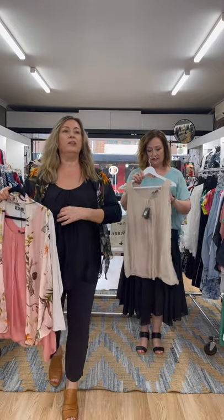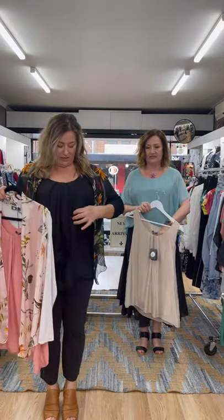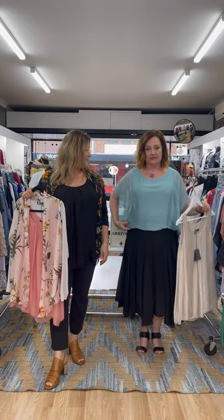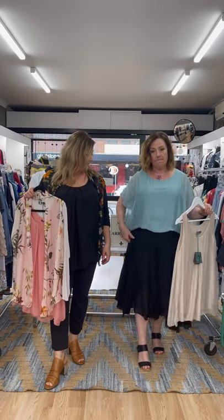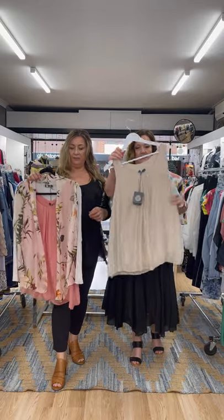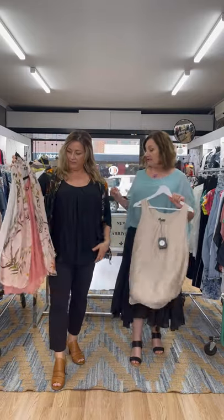So this is lovely. It just depends on your bust size, but it's got a nice little pleat in the middle. I'm in an M in this top, and the skirt is an M. And Camilla has the large on in the camis, and in the little jacket as well.